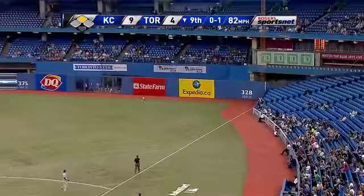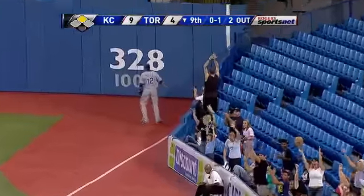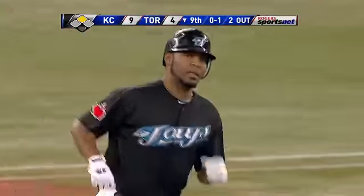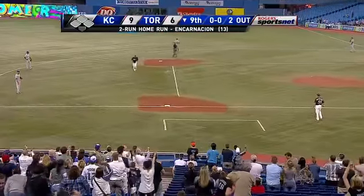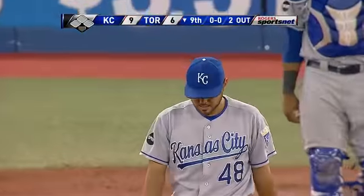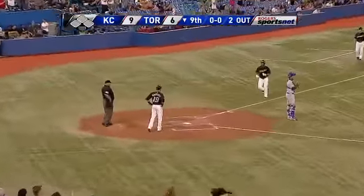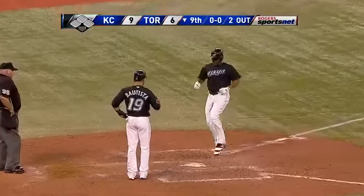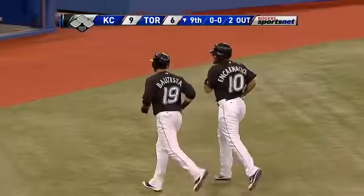Encarnacion drives this ball to right, carrying a long way. It is gone. 2-run home run for Edwin Encarnacion. His 13th of the season. You were right about closers coming into non-save situations, Pat. They just don't have that extra adrenaline where they can just reach back. And Soria doesn't do it here. A single, and now this.